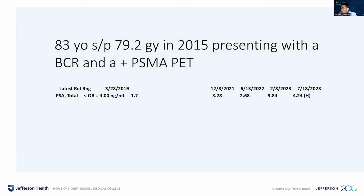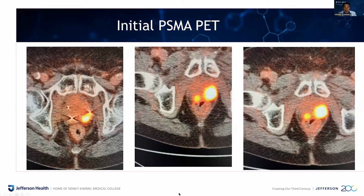So what kind of other technologies do we do, and how do spacers help us with this? So this is an 83-year-old gentleman that had almost 80 gray or 8,000 centigrade for definitive treatment in 2015. And he presented with a biochemical recurrence and a PET scan, which was positive for recurrence within the prostate gland. His PSA had gone down as low as 1.7 and now was 4.24. Obviously consistent with disease. So here's his PSMA PET, which is our PSMA PETs are our friend.